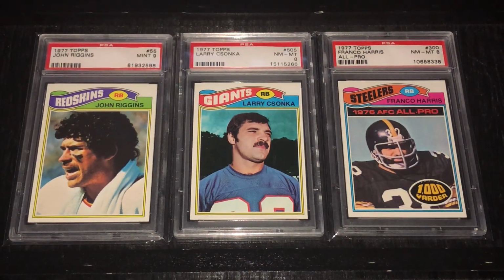The first two cards here are two of the greatest power backs of all time. John Riggins certainly took that role over in the 1980s. And then you have Larry Csonka, who was one of the best power backs of the early to mid-'70s. And then in between, of course, you have the great Earl Campbell. And then on the end here, you have Franco Harris, another one of those great players from the Steelers dynasty. He was 4th in the NFL in rushing that year with over 1,100 yards. And, of course, in '76, he ran for over 1,000 yards, as depicted by the 1,000-yarder on the front of the card. And he was All-Pro as well in 1976.